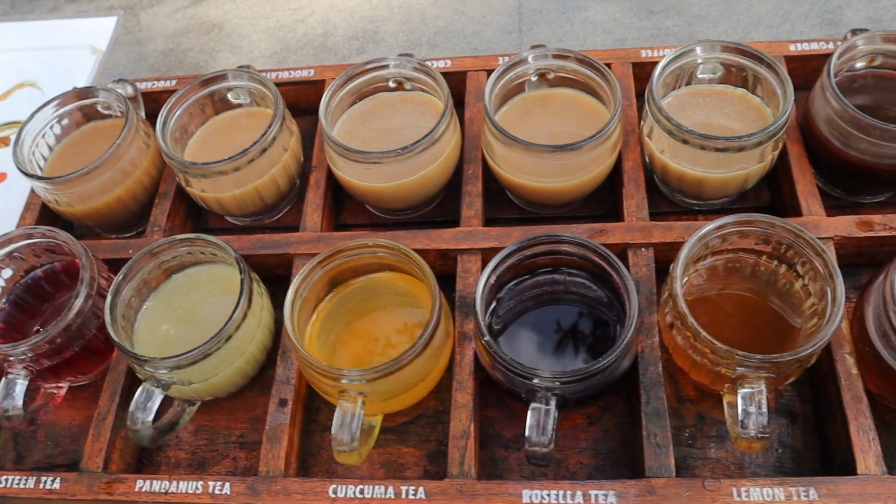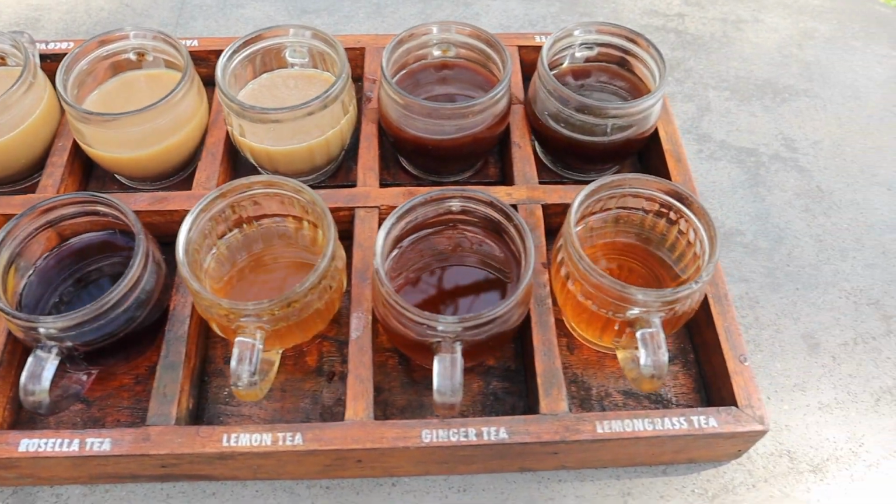But all of this, we have Bali coffee, cocoa powder, ginseng coffee, vanilla coffee, coconut coffee, chocolate coffee, avocado coffee, and so many teas. Anyway, so we're just gonna sit here and enjoy and look at this beautiful view, and I don't know. This is great.